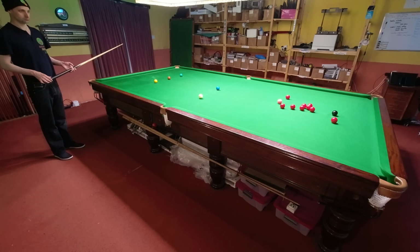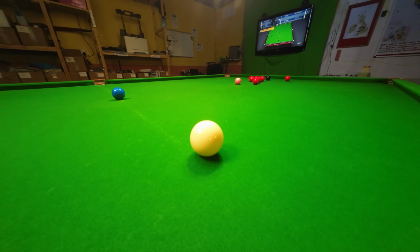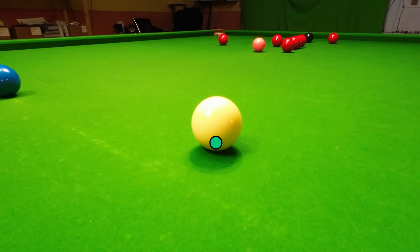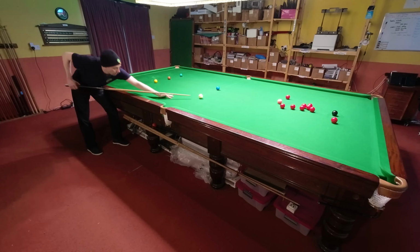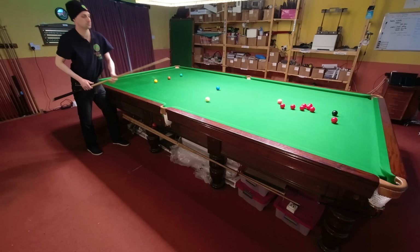Once again, you need to visualize the shot you want to play, but you also need to think about how hard you want to strike it. Once you know this, you can then work out where on the cue ball you need to strike in order to get that sort of a reaction. Once you have this all clear in your mind, you need to go to the table and just stick to the plan.